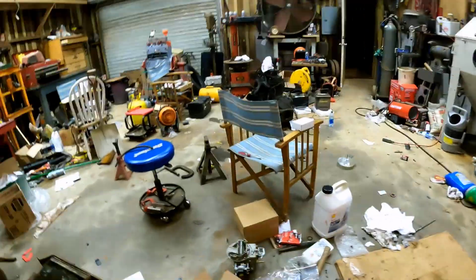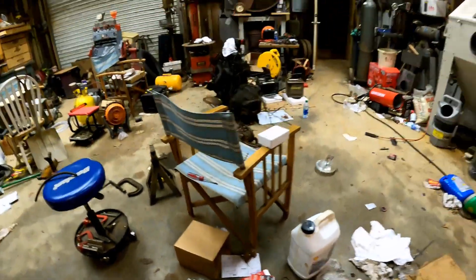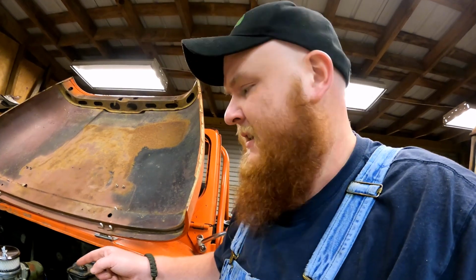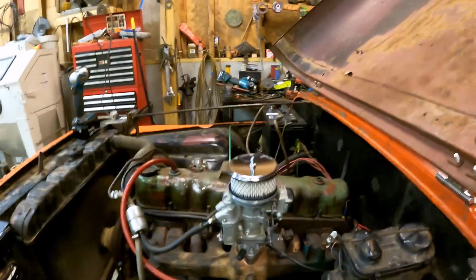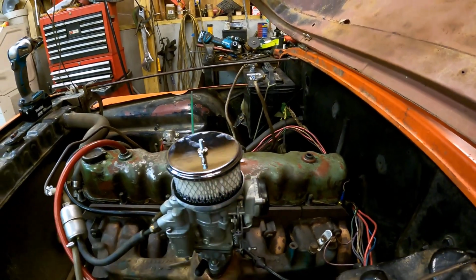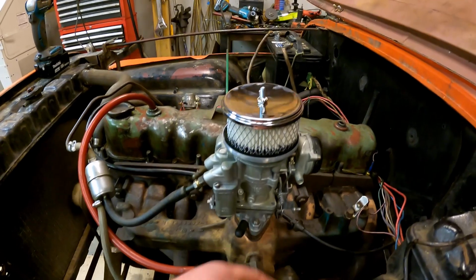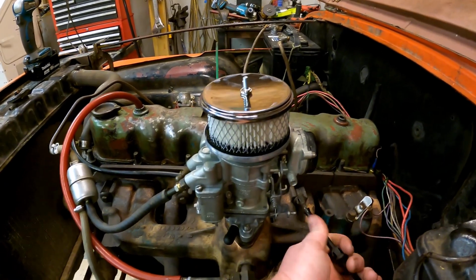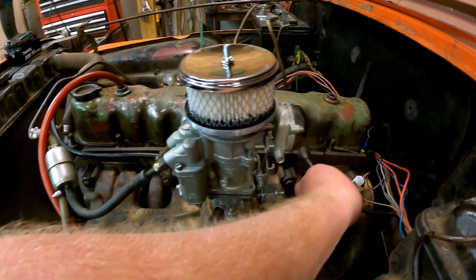You remember what this one did? It didn't do its job. That's what that one did. This one's doing its job. Look at that. I'm going to delete this and make it a manual choke. We got our vacuum ports blocked off. We got to make our bracket for our new cable to hold it. That way you can give it hell.